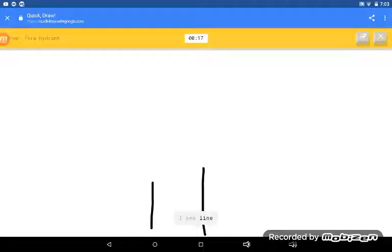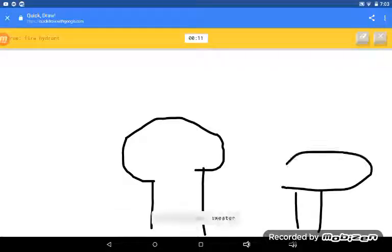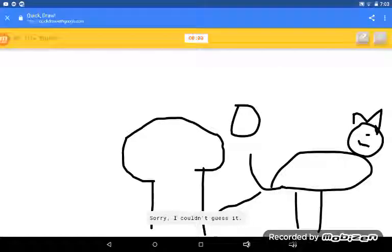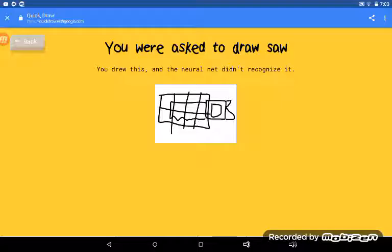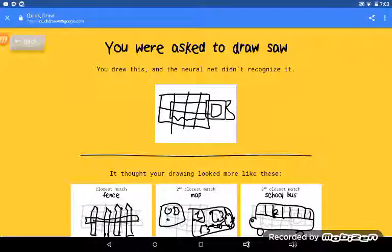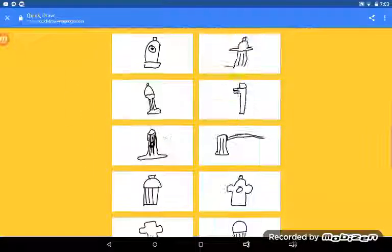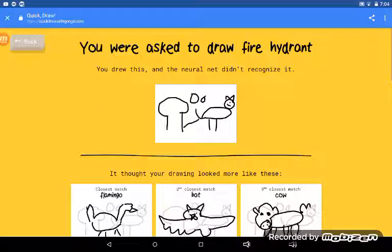How do you draw? I see line, or dumbbell, or fence, or mushroom, or lollipop. I see flamingo, or sweater, or microphone, or drums. I see cow. I see teapot, or rhinoceros, or dog. Sorry, I couldn't guess it. How do you get saw? That's what I did, but you didn't guess it. So let's do fire hydrant. Yeah, but I made my dog pee. So thanks, mine's better.